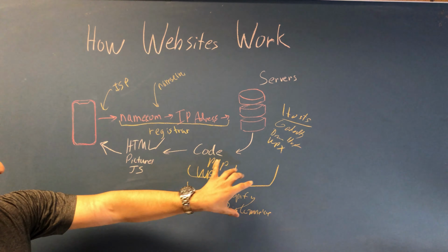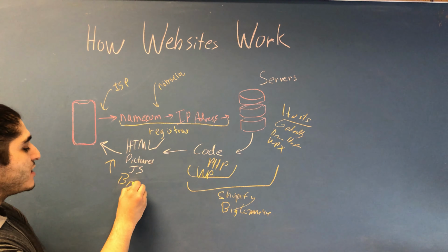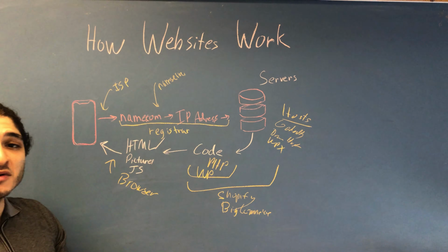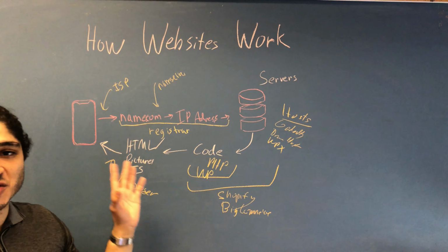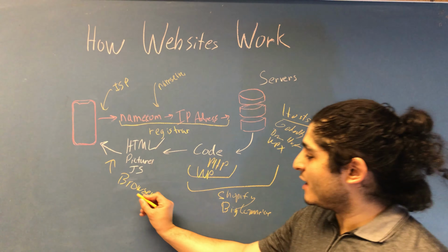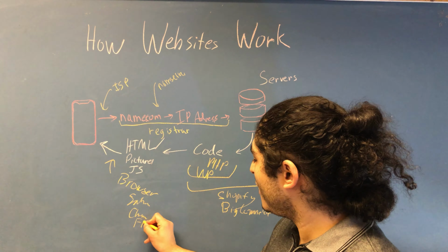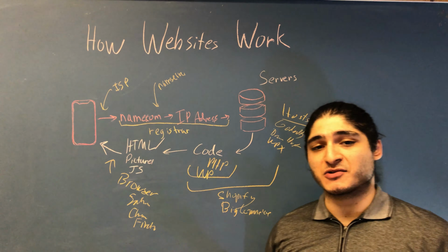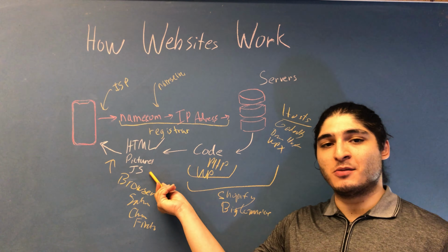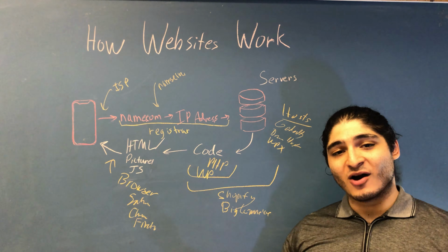So you have these stacks of code that are operating on servers, and what they're serving are HTML and pictures and JavaScript. And then at the end there, what's happening is that a browser is parsing this information, which is going to give you your nice little emoji on the very, very end of this entire circle here. So the browsers can be anything like Safari, or Chrome, Firefox. So all of these things are browsers, and what browsers do is basically parse this HTML and pictures and JavaScript so you can see it all nicely on your phone or your desktop at the end of the day. And yeah, that's how websites work.